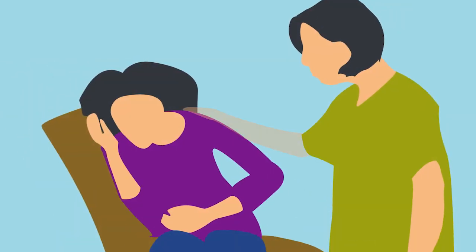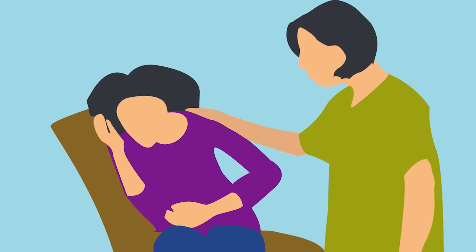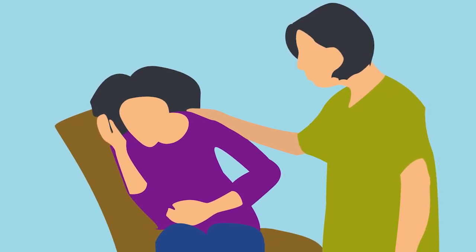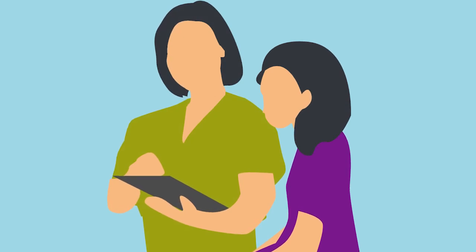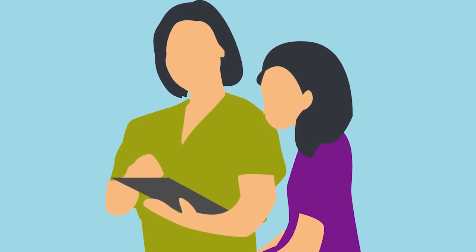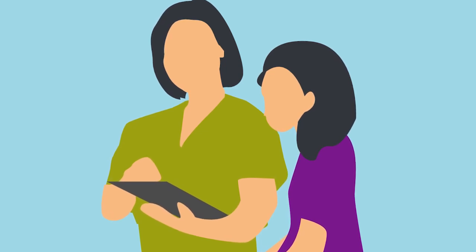As the day begins, a student comes to the office complaining of a stomachache. After completing an assessment, the nurse identifies the symptoms are likely anxiety-related. They walk the student through some mindfulness techniques to help deal with stressors, make a referral to the school counselor, and schedule a time to touch base with the student later in the week.